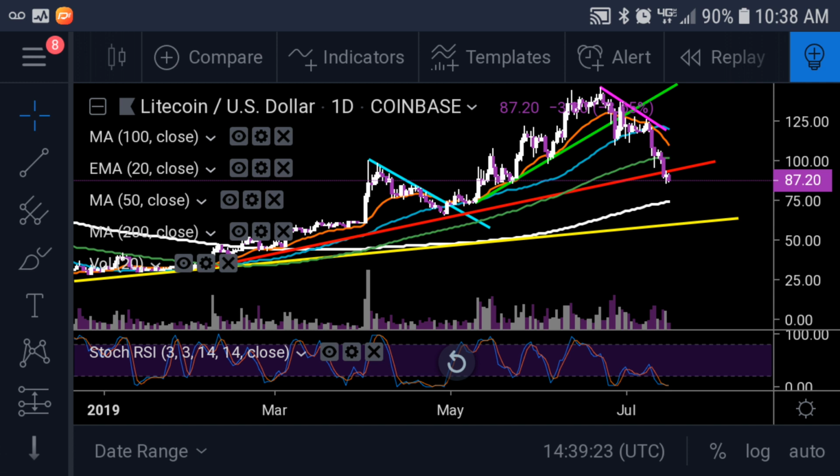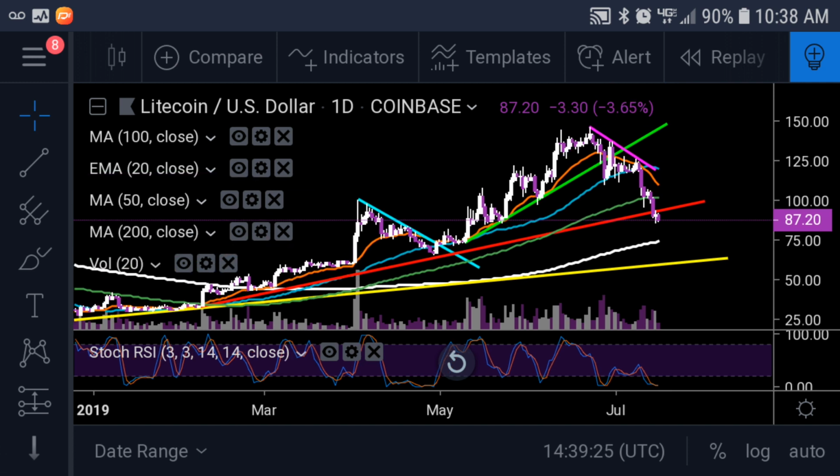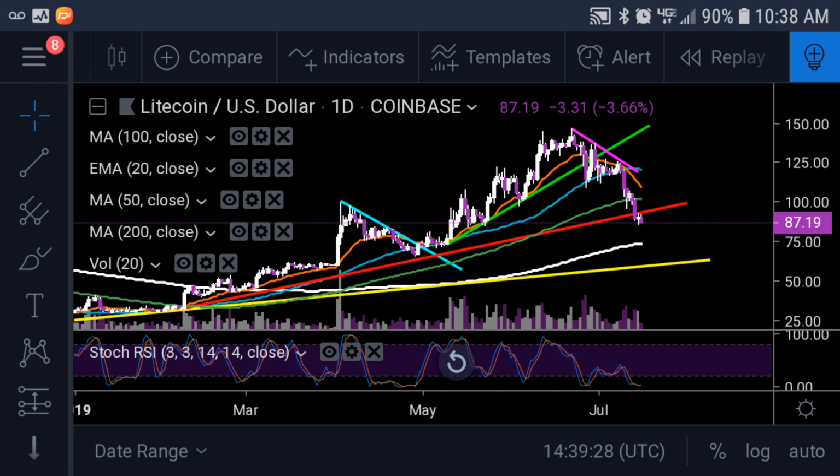So, you know, we've been in this downtrend for quite a while now, and it's something that we do want to pay attention to. We're in a short-term downtrend right now, and we have to just see if we can break out of that, guys. What we would need to do is get up above that red trend line. That's going to be very significant.